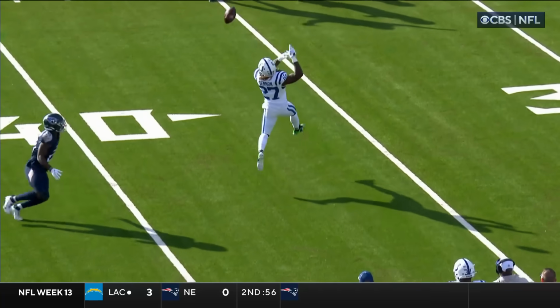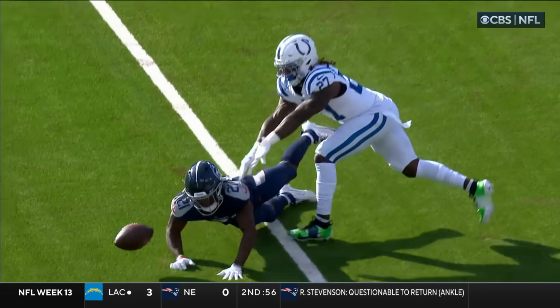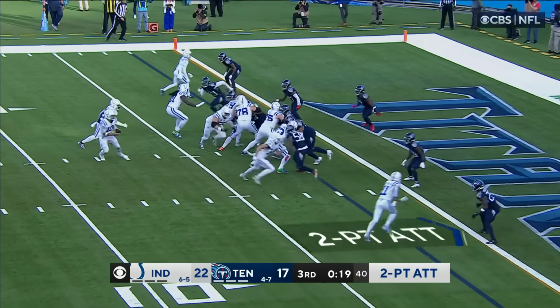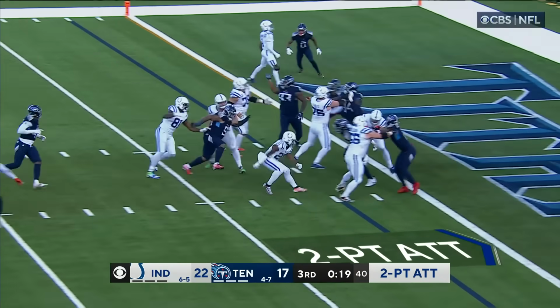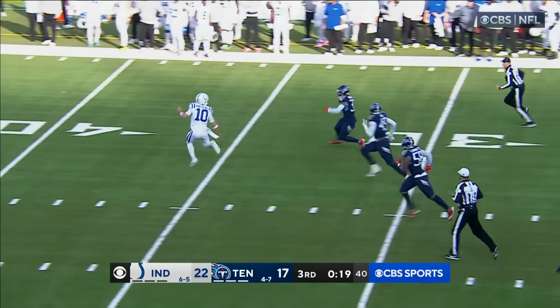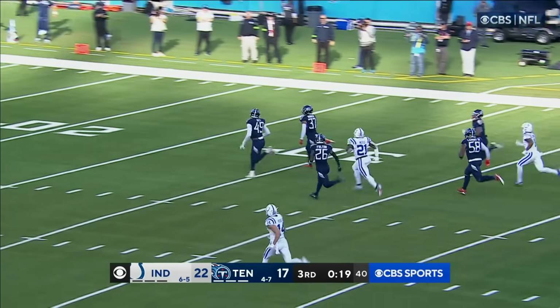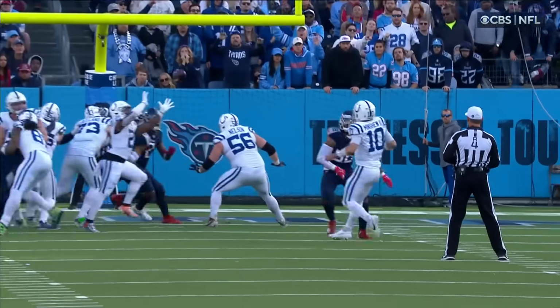And right here you've got the check down. It just goes off the top of the hands. Not a very good throw from Gardner Minshew, putting him in a tough spot. Minshew rolling right, throws it back, and it's picked off. Going the other way is Amani Hooker. And Hooker is going to go the distance.